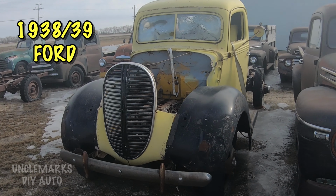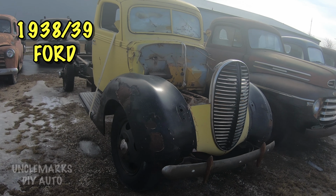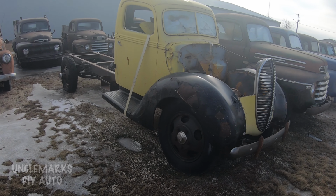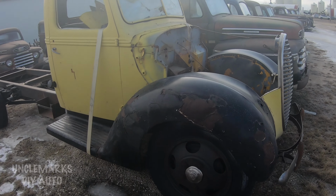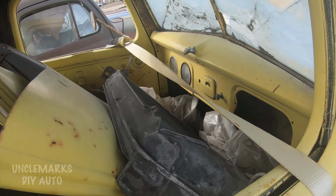This one stuck out for me, figuring it's a 38, 39 Ford. Look at that grill, very unique for those. Looks like a 1 ton or 2 ton or something ton, bigger truck. It looks like he's had the hood and some other parts as well.